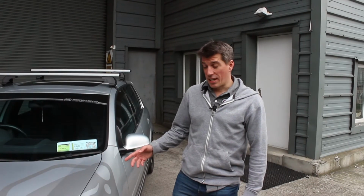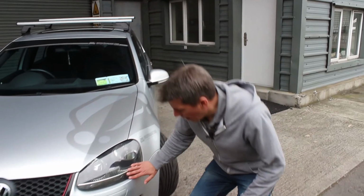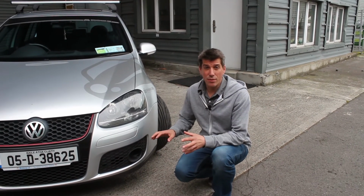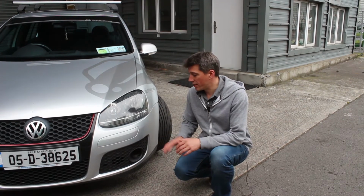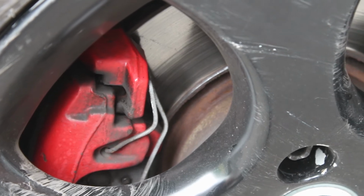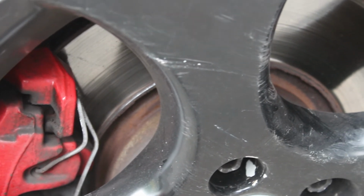The last thing worth mentioning is around the front here. When we were on the racetrack the other week, the brakes on the car overheated much more quickly than we anticipated. We'll be upgrading the discs and pads in the next few weeks with some high-performance Brembo versions, as well as flushing out the brake fluid and uprating that too.